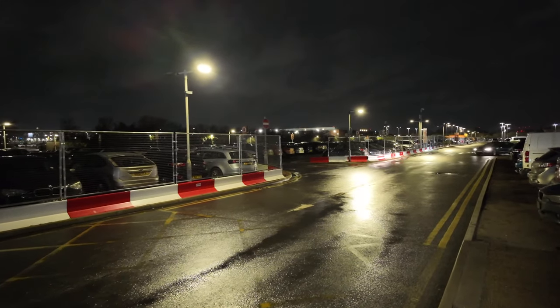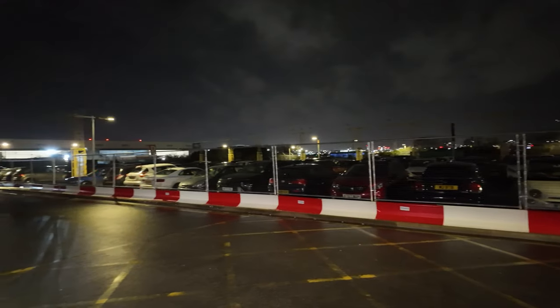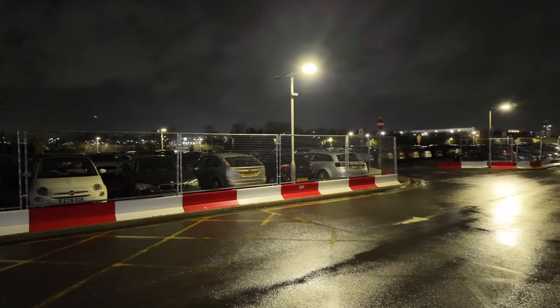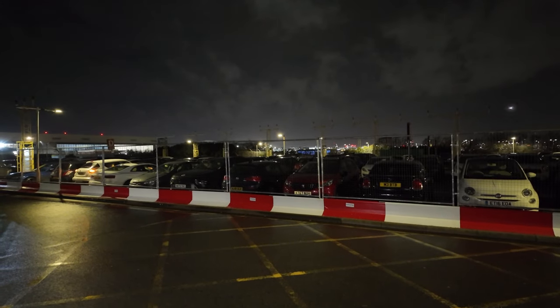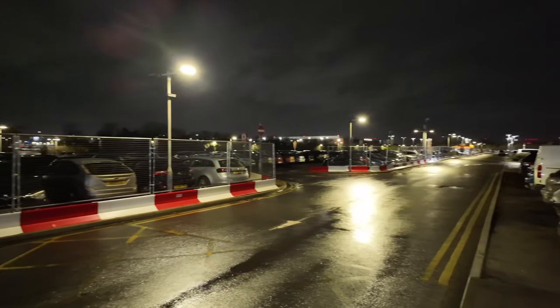Right, at Heathrow, waiting for the bus to get to our terminal, and as you can see here, it is very windy. I've got the DJI Mic 2 on, so let's see how the quality is. I've got a car alarm going on and off, just waiting for the bus.